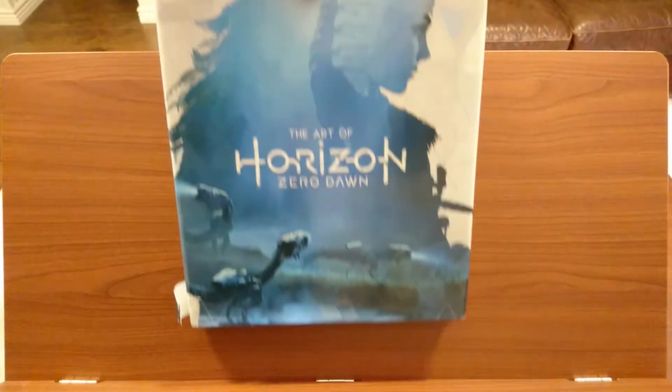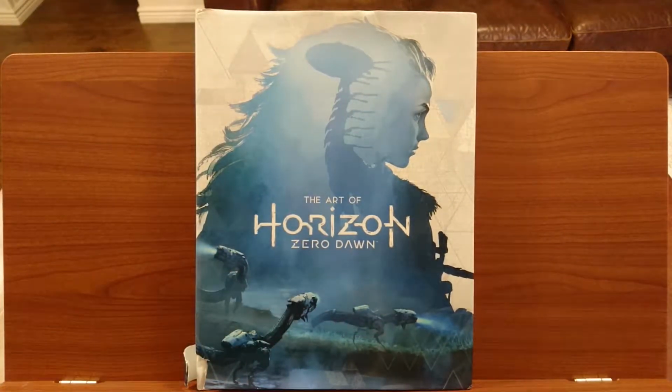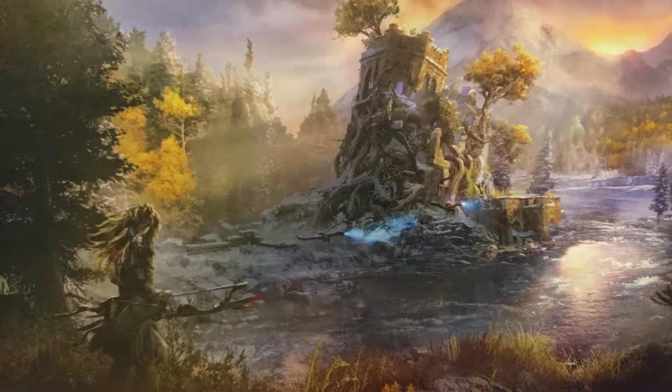The art of Horizon Zero Dawn has concept art from various stages of the design process and a fair amount of commentary from the developers. Overall, though, it's just an average video game art book.